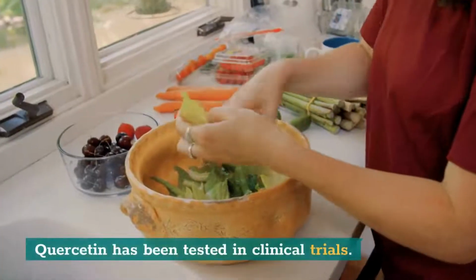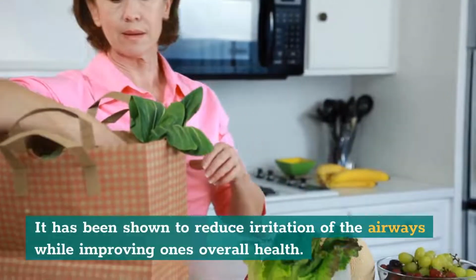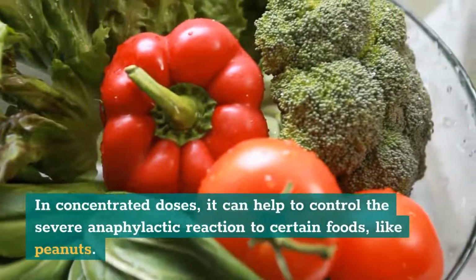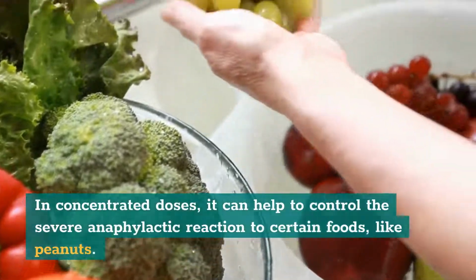Quercetin has been tested in clinical trials. It has been shown to reduce irritation of the airways while improving one's overall health. In concentrated doses, it can help to control the severe anaphylactic reaction to certain foods, like peanuts.